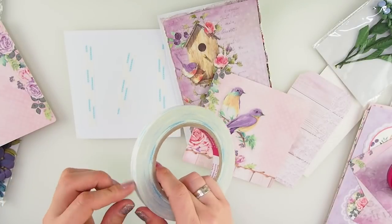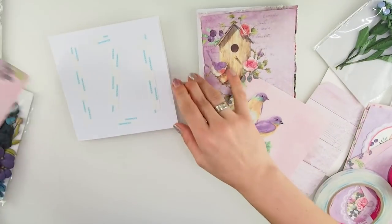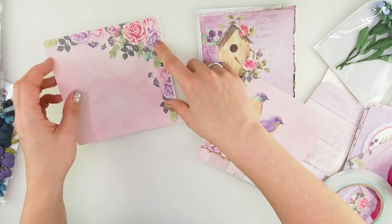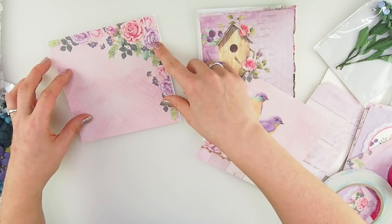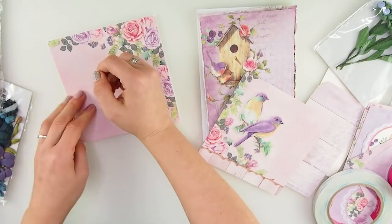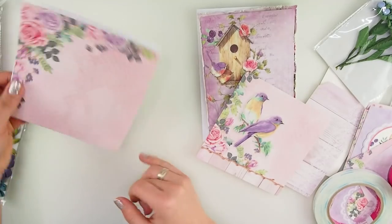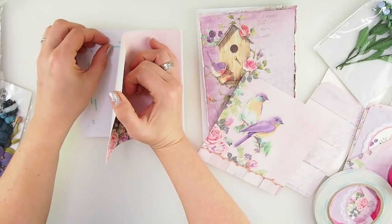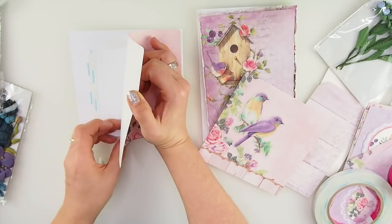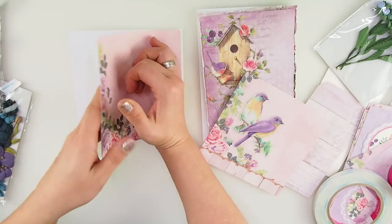Simple, isn't it? There we go. I don't use glue. I just prefer this. But if you like it, that's okay. So I'm placing it, and obviously you can move it because it's not sticky on the other side. So I'm placing this, moving and checking if the opening is correct, and then I'm pressing firmly, and I'm lifting one part so that I can press it, and voila, it's not going to move, it's in the right position and all. And I'm just getting rid of the backing for the rest of the double-sided tape. Now, whoopsie, there we go.